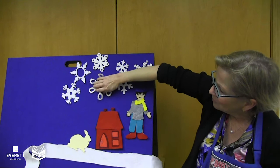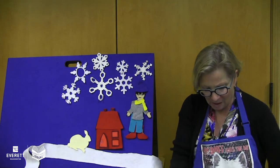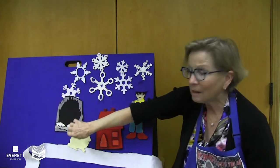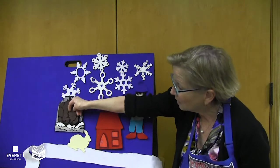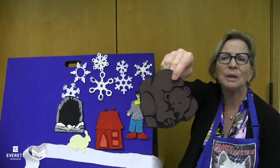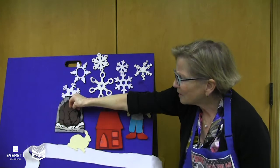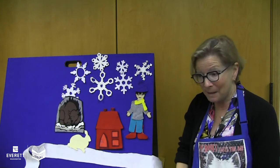It's a time of year that animals also do something. They go inside a cave. And do you know what they do? They go to sleep like this great big bear. This is a great big bear. Do you see this bear sleeping? This bear is sleeping, and when they sleep all winter, that's called hibernating.